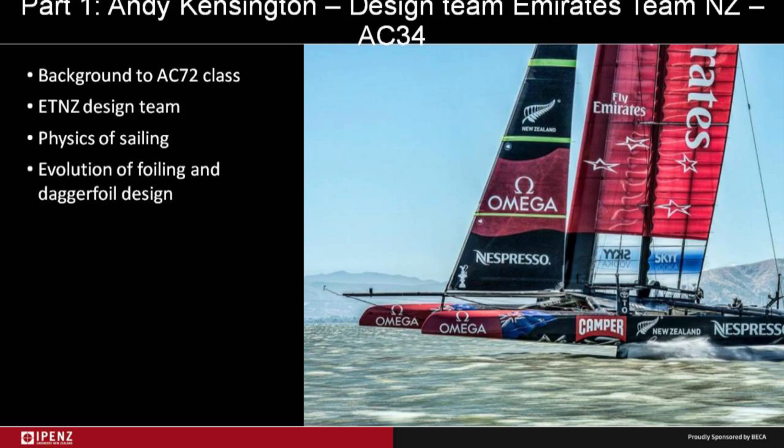So as I said, my name's Andy Kensington. I was part of the Emirates Team New Zealand design team. My background is in structural engineering, or the composite structures, and as I said, we're not going to talk a lot about that tonight. We're just going to focus on the foiling aspects.